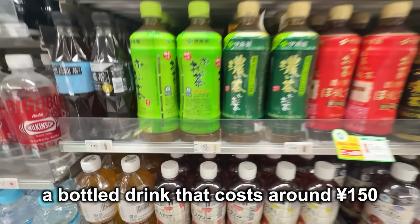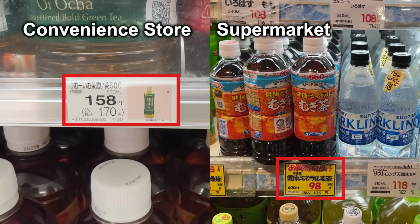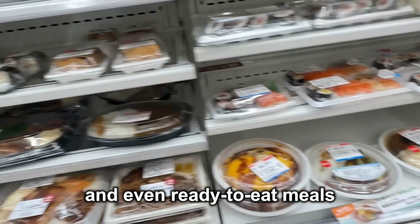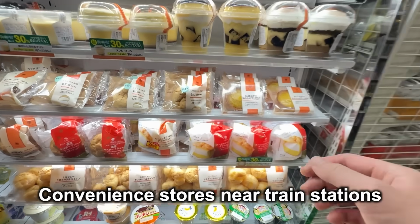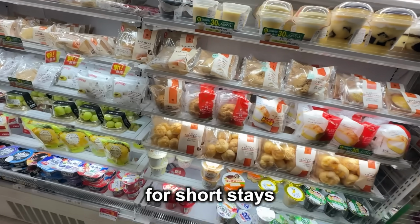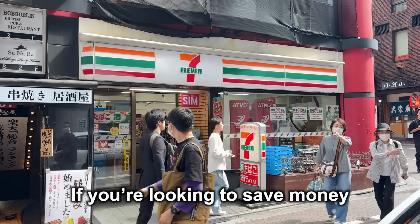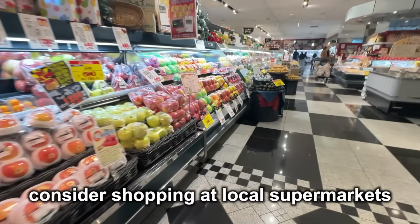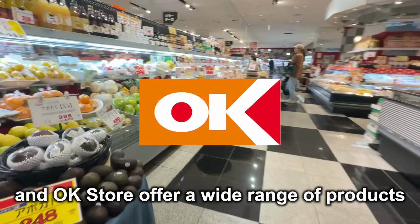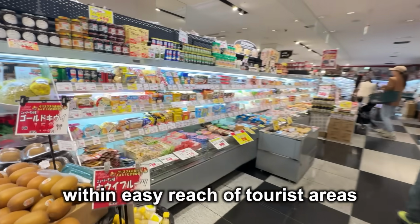For example, a bottled drink that costs around 150 yen at a convenience store might cost less than 100 yen at a supermarket. The same applies to snacks, sweets, and even ready-to-eat meals. Convenience stores near train stations or tourist areas may have even higher prices. While this might not seem significant for short stays, frequent use of convenience stores can add up to a considerable amount over time. If you're looking to save money during your trip, consider shopping at local supermarkets or drugstores. Chains like My Basket, Yomu Super, and OK Store offer a wide range of products at budget-friendly prices and are often located within easy reach of tourist areas.